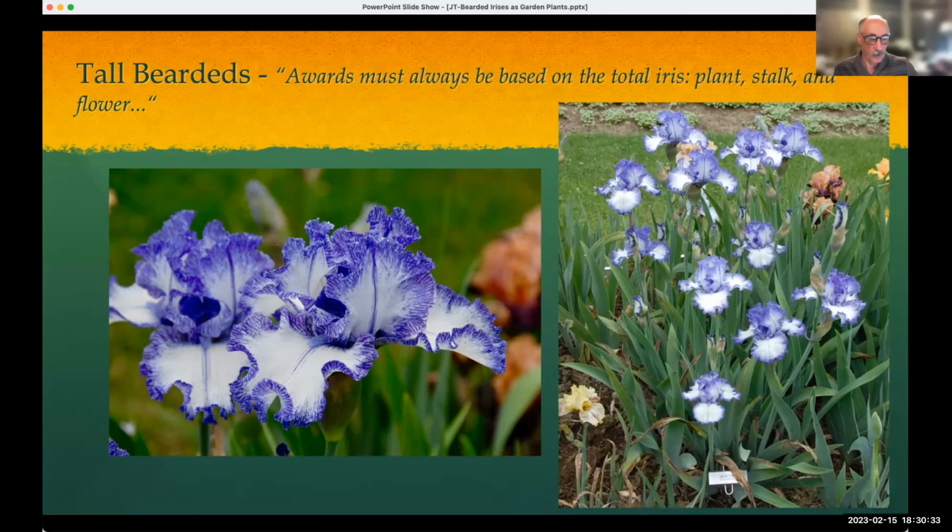In show bench judging, you're judging the variety against the perfection of itself. So if an iris always only ever had four buds, or five buds, or whatever it is, and that's the way it was introduced, and you've got a perfect specimen in the show, you're judging it against its perfection. You're not judging it against all the other MTBs in the show until you get to the Queen's table. But yes, you're right, it's the standard that was in place when the iris was introduced. Exactly.